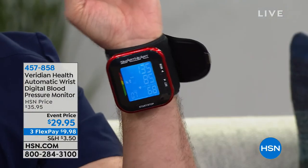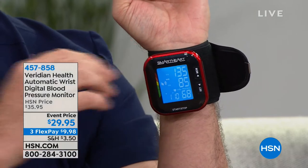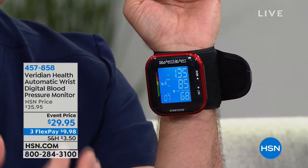And again, these readings that you're gonna have stored in memory, you're gonna be able to bring this right to your doctor's office. So anytime you need them, you can bring them in there. So this wrist monitor is also gonna come with the batteries. So right out of the box, you can get going with this. You can have that nice full charge, get the accurate reading.